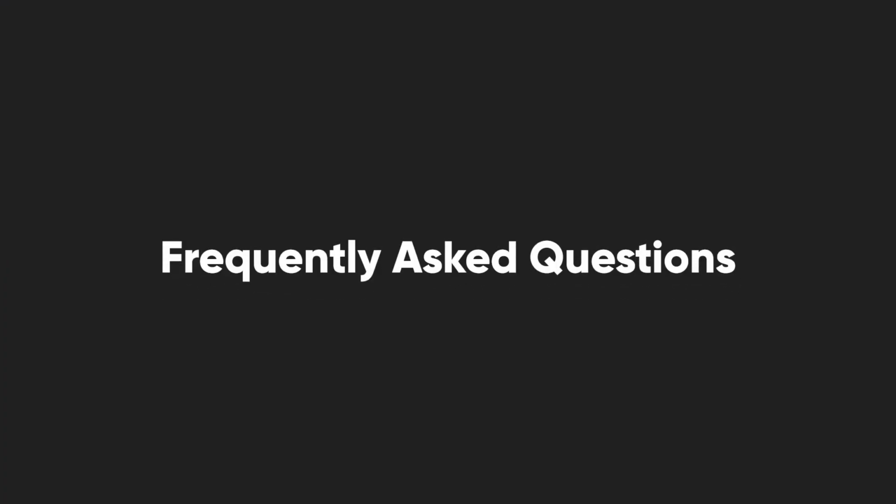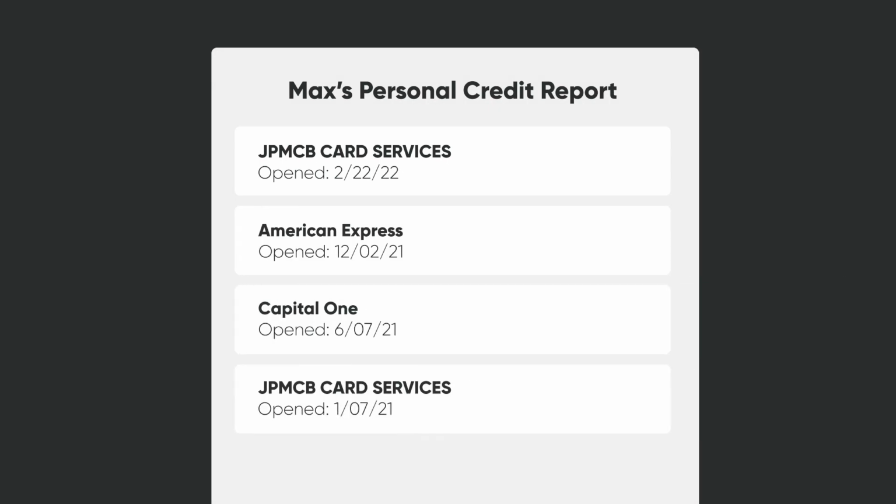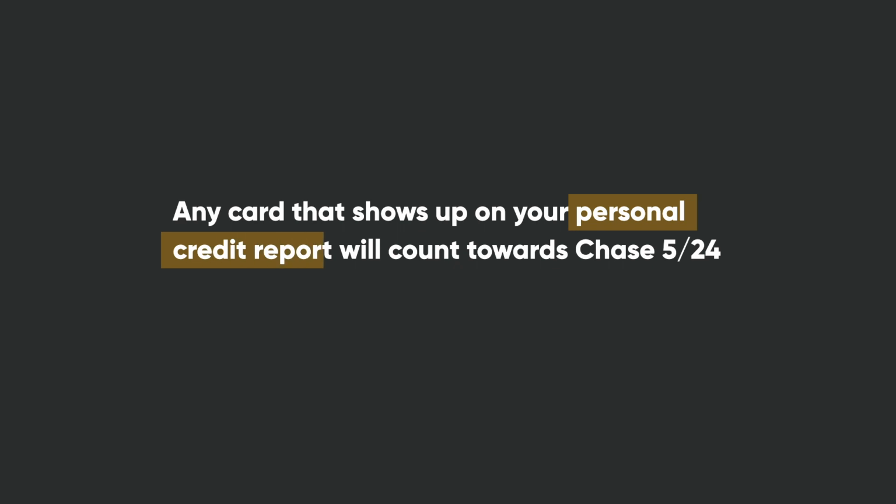Now to the frequently asked questions. So what credit cards count towards 524? A general rule is that any card that shows up on your personal credit report will count towards 524. When Chase is doing a credit pull to check how many cards you've opened in the last 24 months, they'll look at your personal credit report and see how many cards you've opened in the last 24 months, and then make a decision based off of that on whether to approve you for a Chase card or not. So the rule of thumb is that if it shows up on your personal credit report, it'll count towards Chase 524 status.